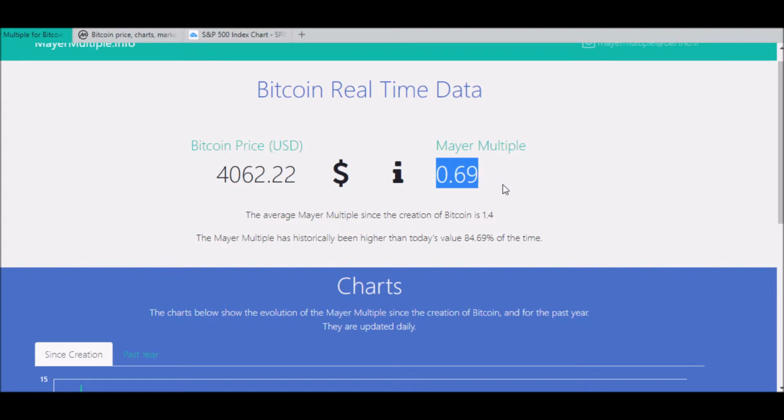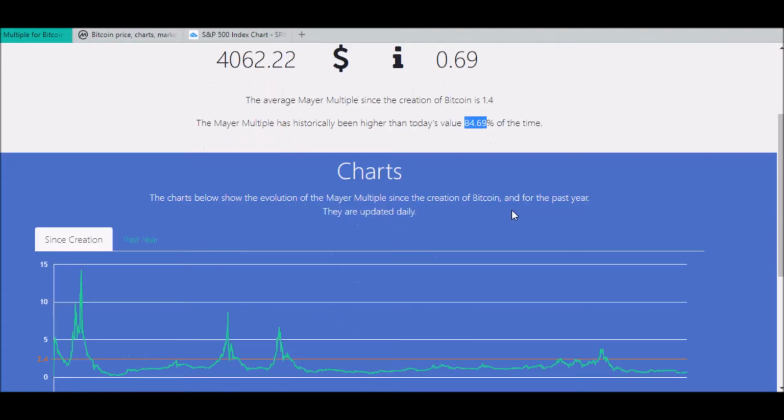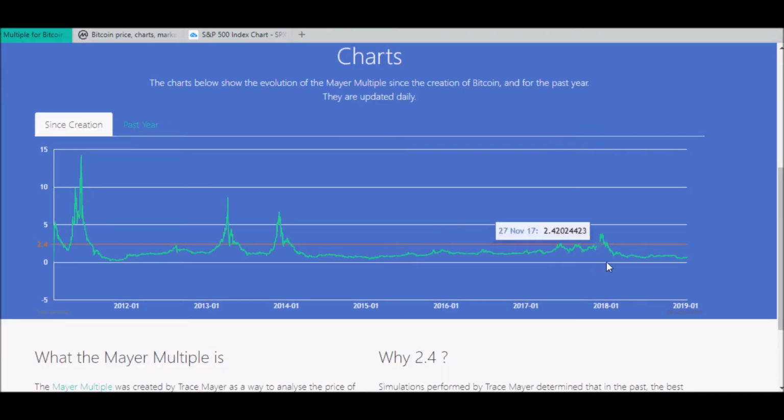So according to this website, that means it's been below that 84.69% of the time. Based on that, it would say that right now it's really a good time to be buying Bitcoin rather than selling. And of course, right now, a lot of people would probably be selling, but this gives you a historical perspective of where the price has been and where it's gone, and at least gives you some statistical analysis of something to look at so that you have a better way of looking at it.